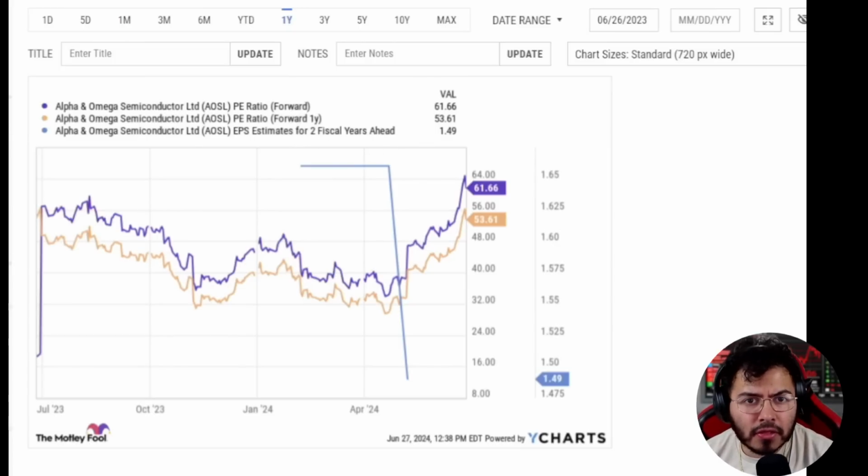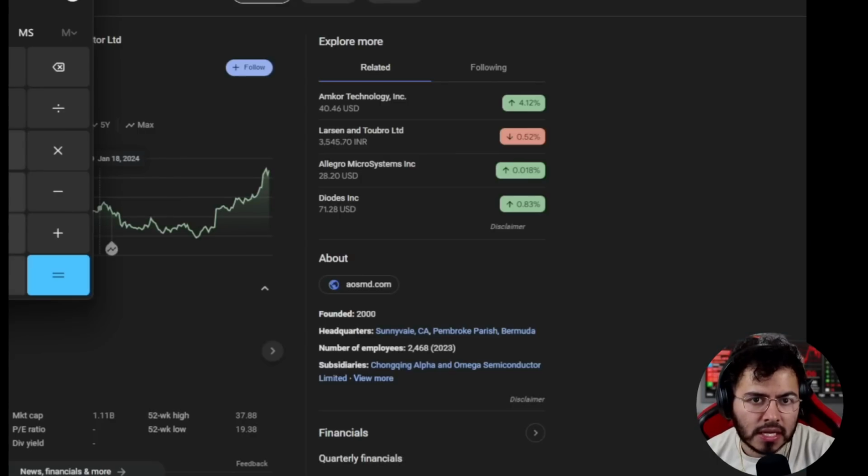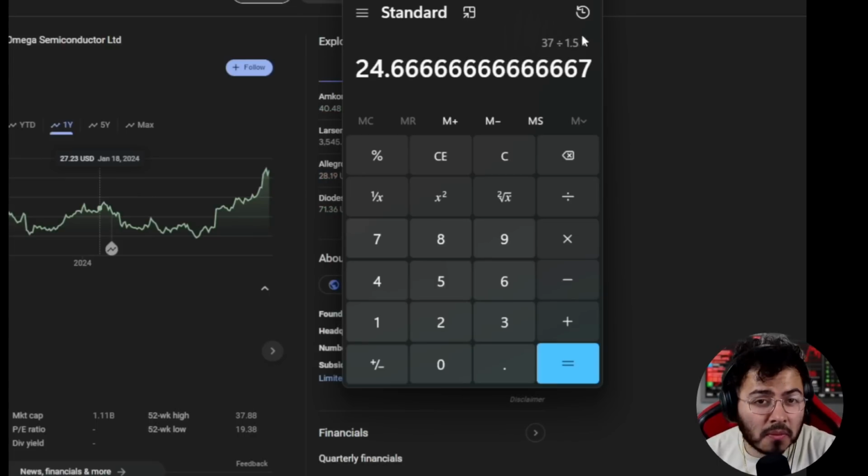$1.50. Now, if we look at the current price of AOSL, and that is a price of $37, and we know PE ratio is price divided by earning. So let's do 37 divided by 1.5. So that's going to give us a PE ratio of roughly 25.